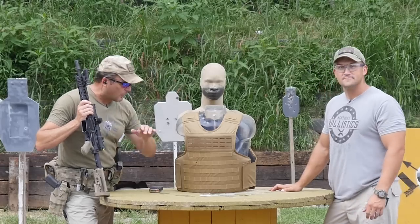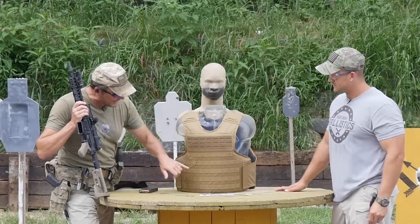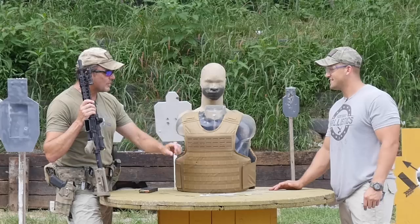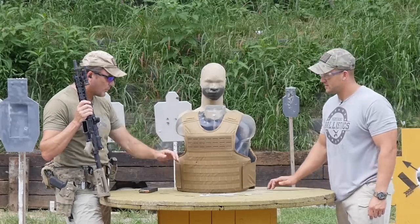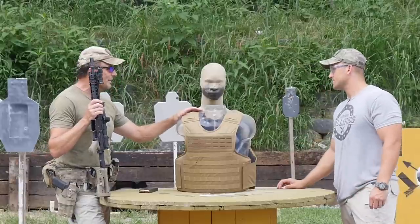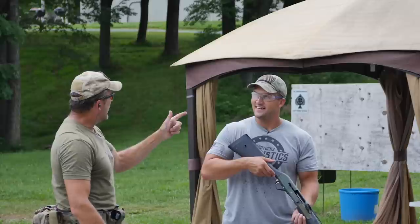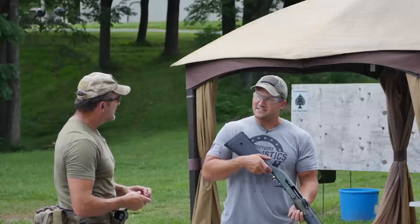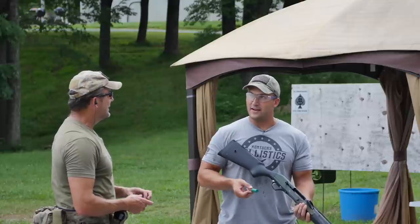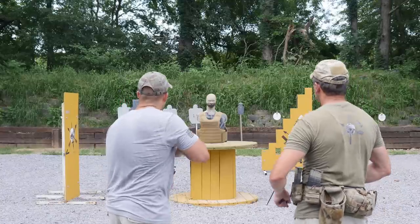All right, gents, so we've got 300 blackout, subsonic, 220 grains, hit right here. Again, you've played with this. You know it shatters a little ceramic, squishy. Guys, that ballistic gel is completely unscathed. Looking clean. Let's go bigger. All right, what are we gonna shoot it with? Got a 12 gauge. We got 2 3/4 inch double ought buck. Sweet. You ready? Yep. All right. Nice.